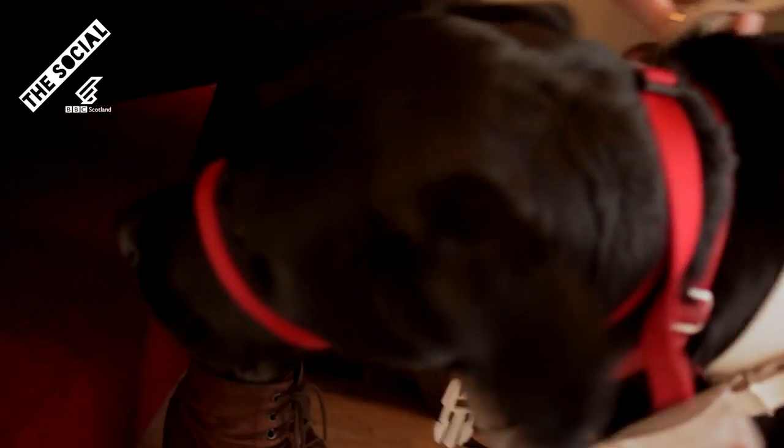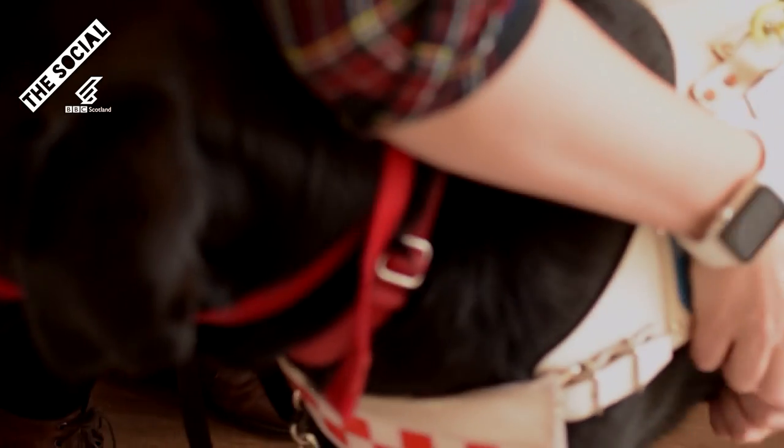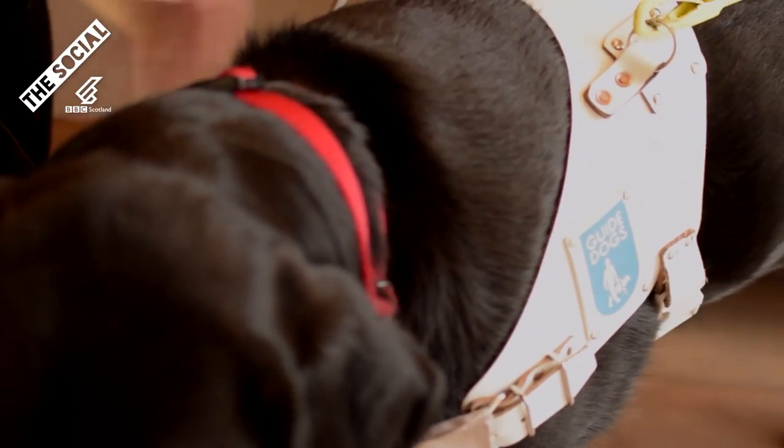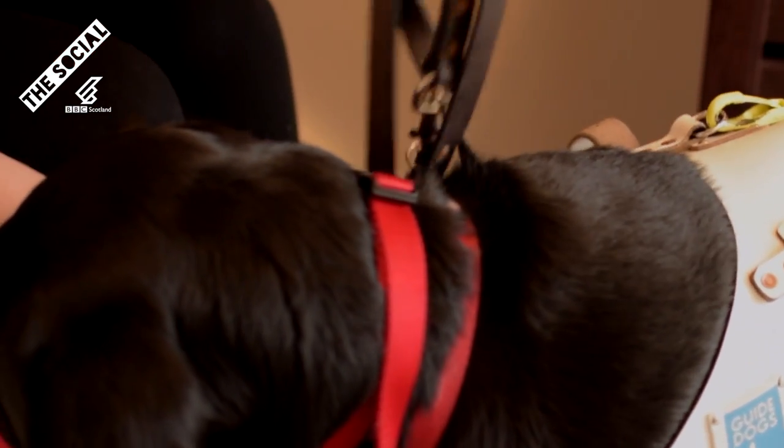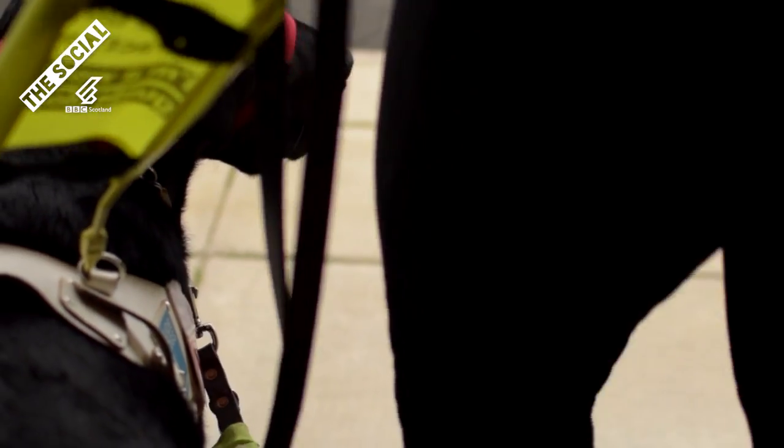And over his nose, and then the leather strap comes round over his belly like this. It's a really soft leather, so it's really nice and comfortable for him. And we pull the lead through, and now he's ready to go.